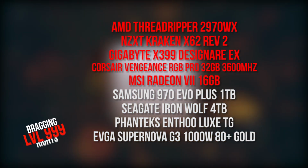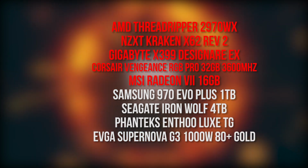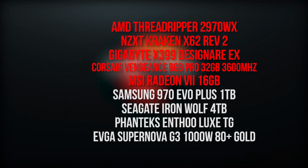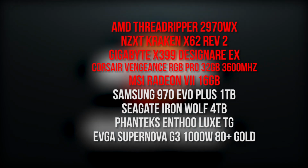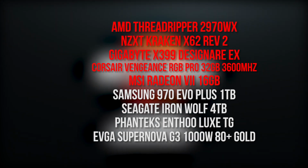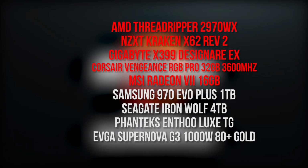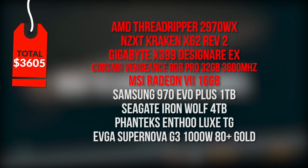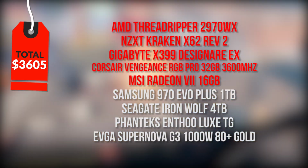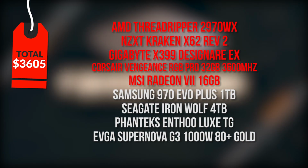For the motherboard we chose GIGABYTE X399 Designaire EX. For the RAM we chose Corsair Vengeance RGB Pro 32GB. The rest of the parts remains the same as in the previous build. And this PC will cost you around $365. This PC will literally handle everything you throw at it.